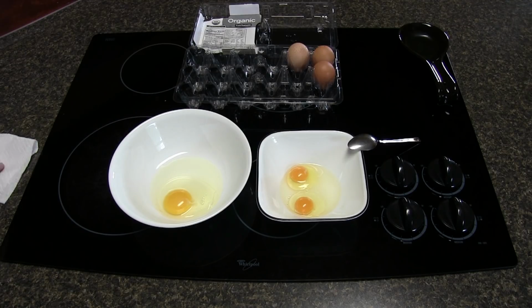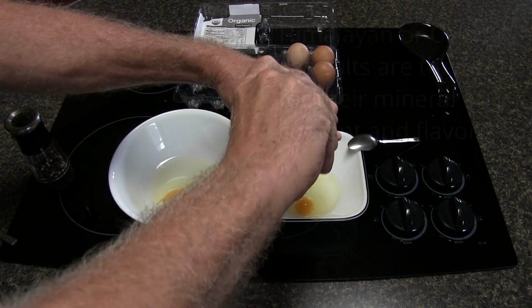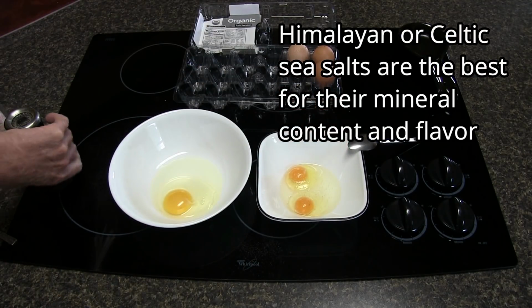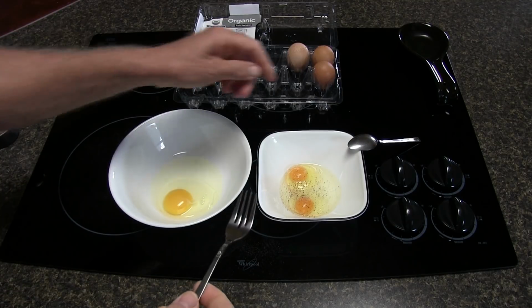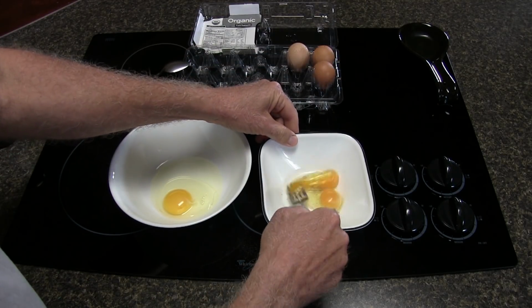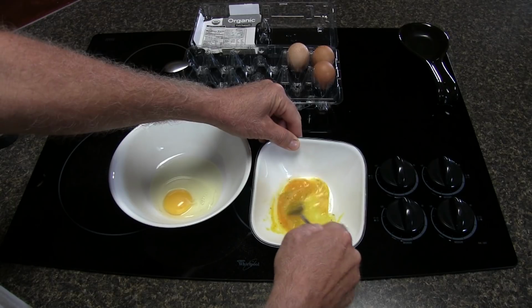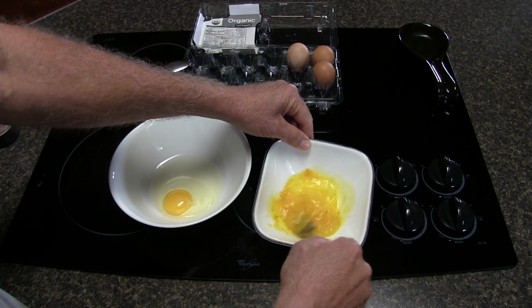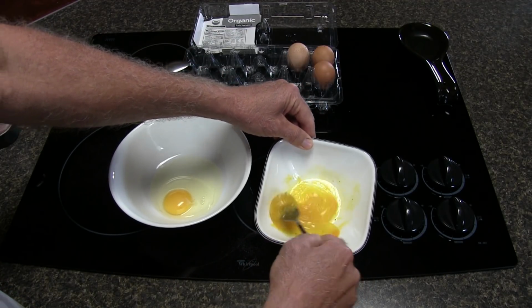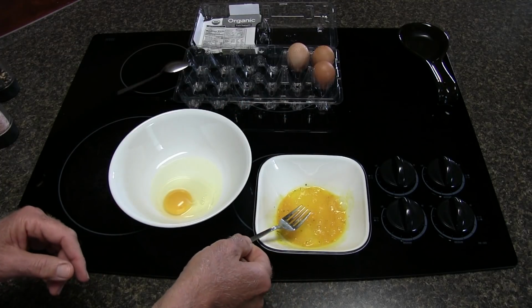Alright, so let's scramble this up. So we're going to put a little salt, some pepper. That's the way I usually make my eggs. And I'm going to scramble this up. Wow, look at how deep yellow and orangey that is. That is awesome. All right. So let's put this in a pan and cook it up.